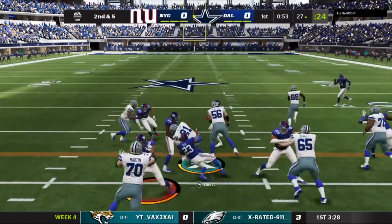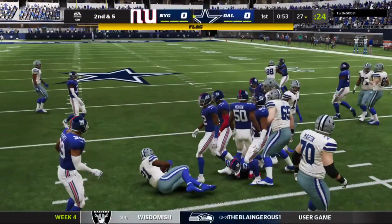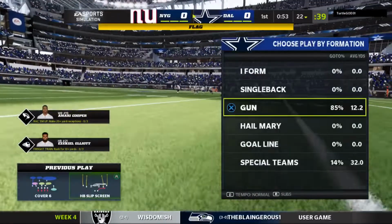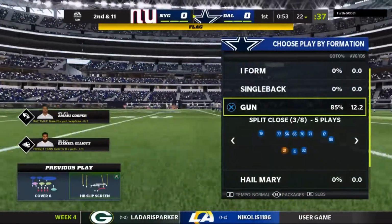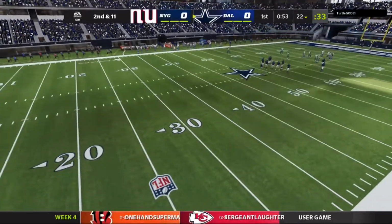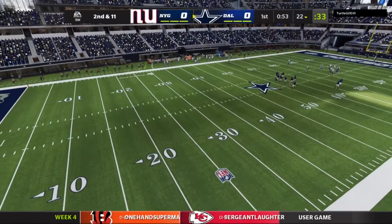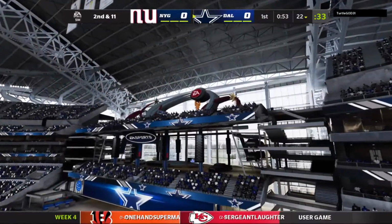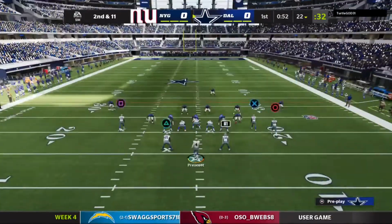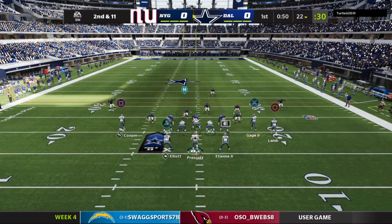Now the first carry for Ezekiel Elliott. And he's going to get forward for about 5, but that may be coming back. What say you, Mr. Referee? Now they face a 2nd and long following the holding penalty.